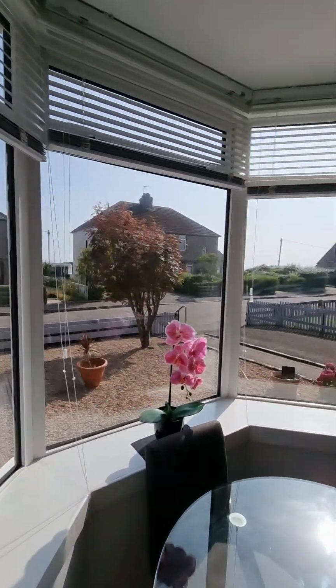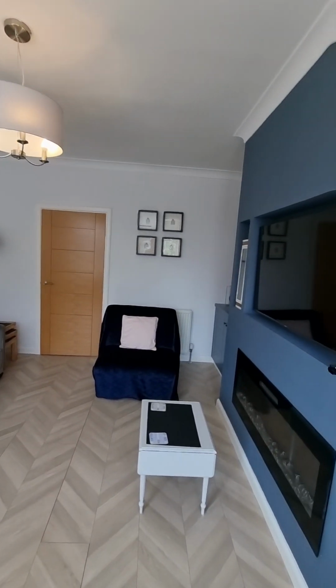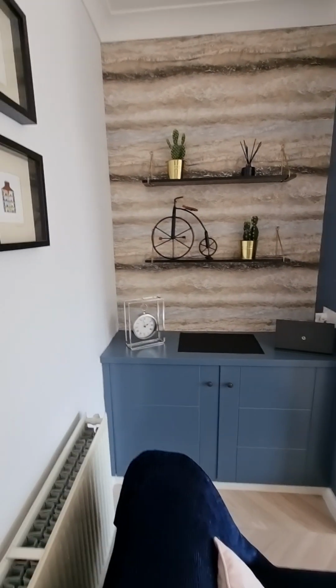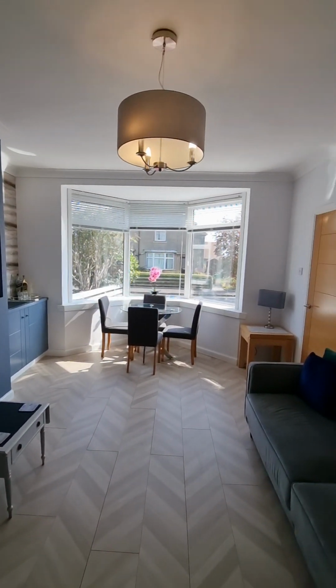Lovely and peaceful, overlooking the garden. It's a great sized room. You've got your lounge area here. Again, if I just go down to the bottom, you'll get a feel for the depth of the room. It's lovely. I love the colour as well. It's a great sized room.